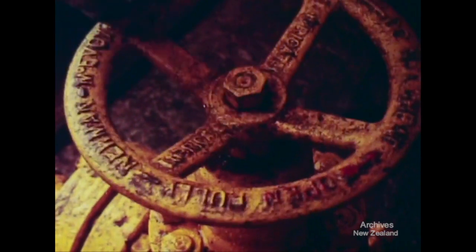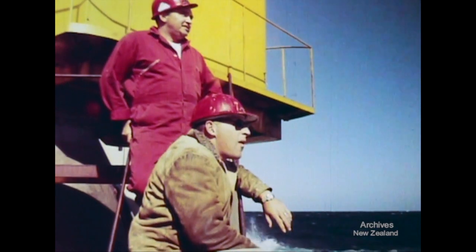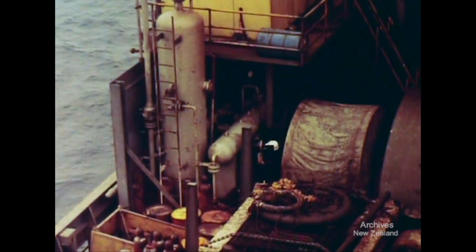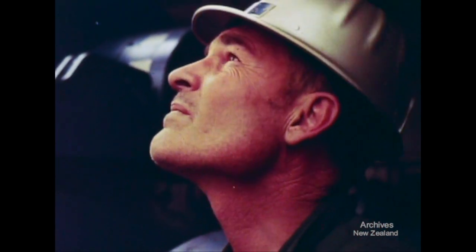For an oil man, this is the moment, because he knows the enormous cost of drilling a wildcat well, and he knows that on an average, only one wildcat in 10 produces a strike. He realizes only too well that the odds are against him.